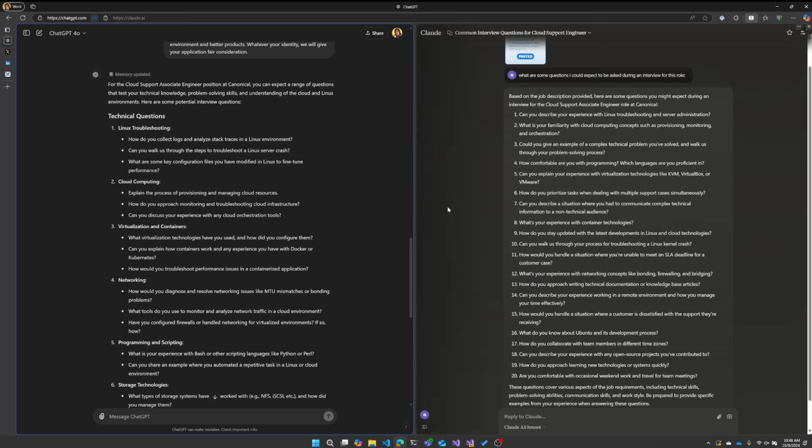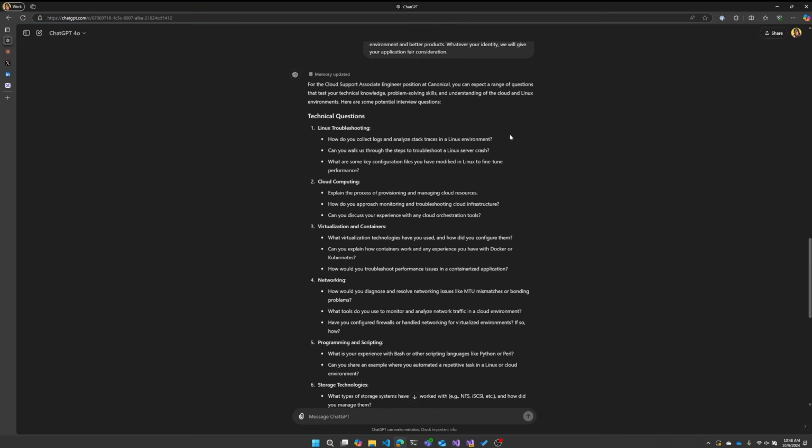Based on the job description, I'm going to look at Claude first. Can you describe your experience with Linux troubleshooting and server admin? What is your familiarity with cloud computing concepts? All right, so let's go one. Actually, you know what? I was going to do a split, but let's just do one by one here.